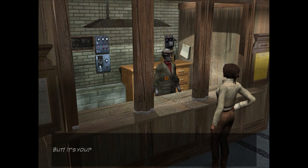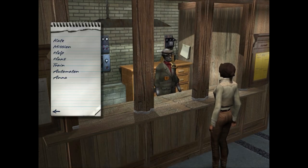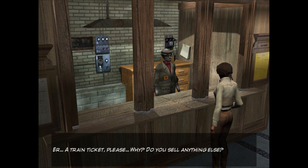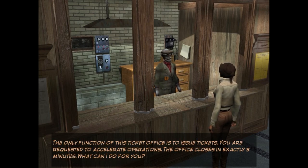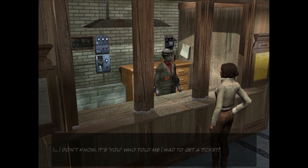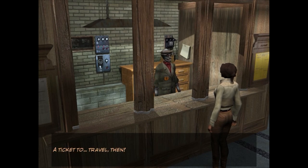What can I do for you, madam? But Oscar, it's me, Kate Walker. Correct. Your name is indeed Kate Walker. What can I do for you, Kate Walker? A train ticket, please. Why, do you sell anything else? The only function of this ticket office is to issue tickets. You are requested to accelerate operations. The office closes in exactly 3 minutes. What can I do for you? I want a ticket. A ticket, please. One ticket? Yes. What is your final destination? I don't know. It's you who told me I had to get a ticket. A ticket to travel, then.